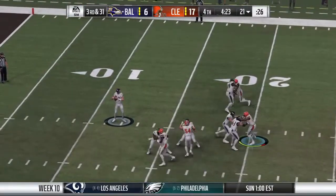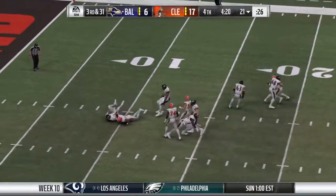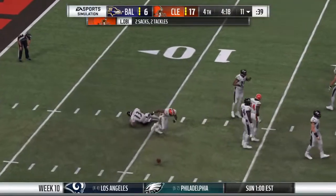Operating from the gun. Brock. Oh, the pressure too great, and he goes down once more.